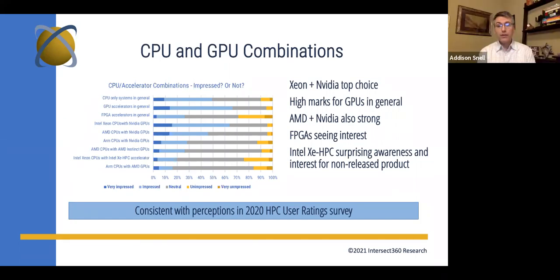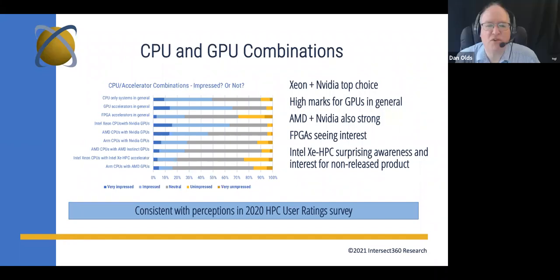Well, you're seeing 25% of the market impressed by FPGAs, right? Yeah, that's not nothing. That's a good point. But it's not GPU-esque yet. Sure. And it has a chance for that, I think, down the road. Biggest combination that people are very impressed by is Xeon CPUs, Intel Xeon CPUs with NVIDIA GPUs. I mean, that is the predominant model out there. They're also very impressed with AMD CPUs with the NVIDIA GPUs, which is just a testament to the growing power of AMD in the market.